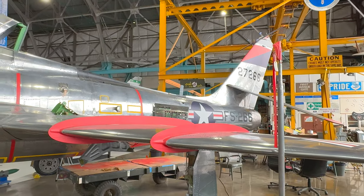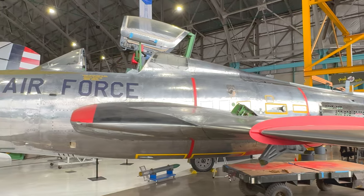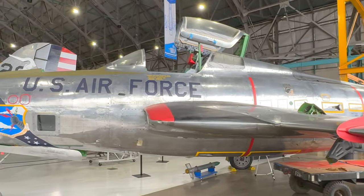Next is the Republic RF-84K Thunderflash, a very unique airplane to the museum. Can you guess what it was used for?